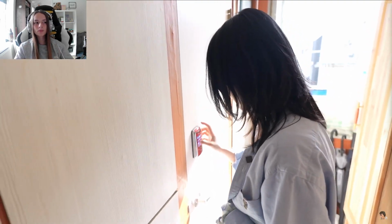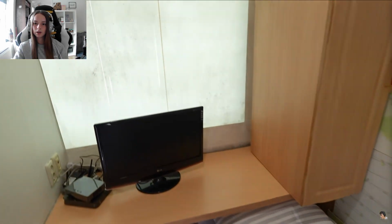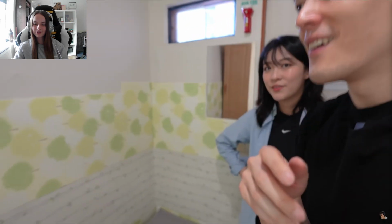Anyway, this room that she's about to show us is about $10 more expensive than the previous one, so let's check out that prestigious space. Oh, it's got a window. Okay, so I see one huge difference here. It's the fact that they have a window.